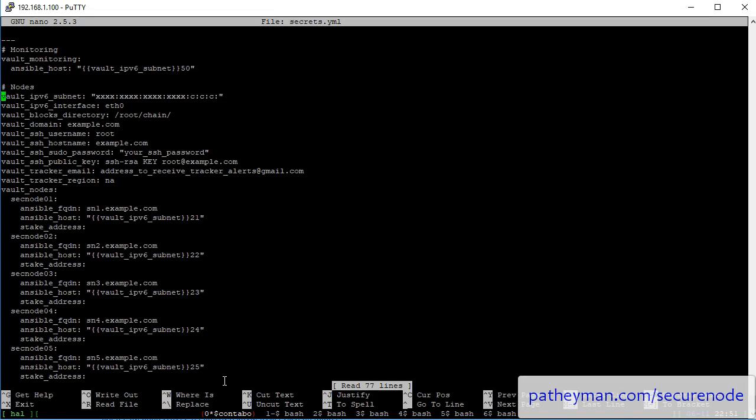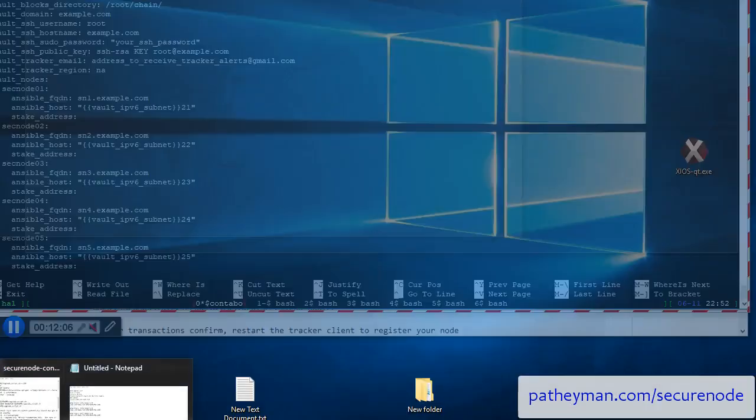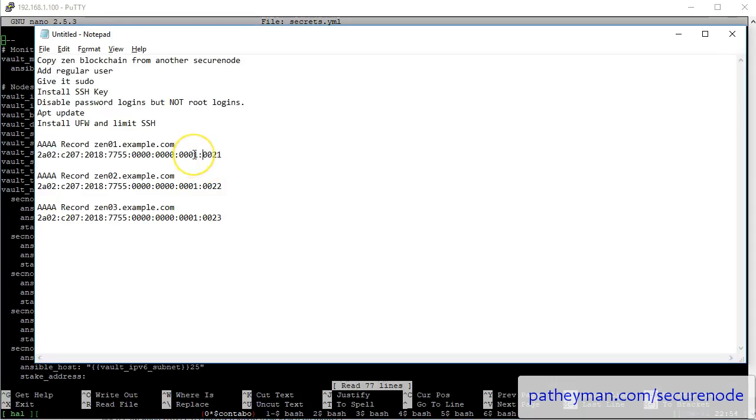So the first thing is the IPv6 subnet. Notice that it ends in a colon. So let me just show you how IPv6 works, and then from there, I'll show you how you configure it here. All right, so let's imagine for a moment that this is an IPv6 address.